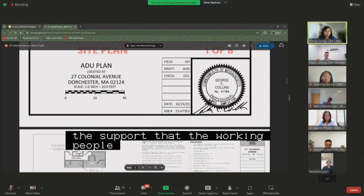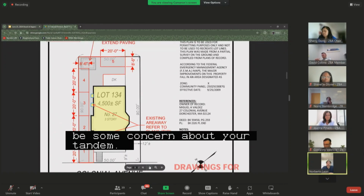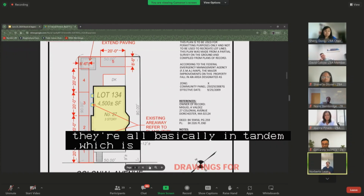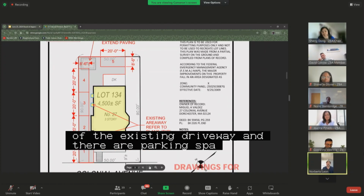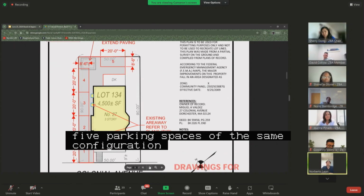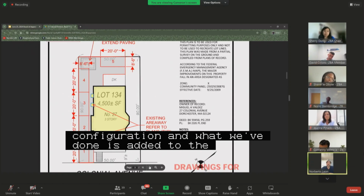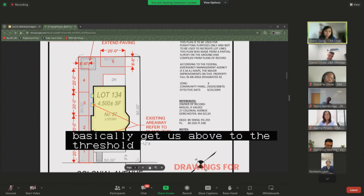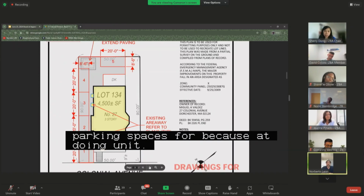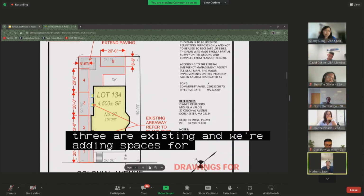There seems to be some concern about your tandem parking. Right, so we show five spaces, and they're all basically in tandem, which is pretty much what is existing there now. There's an existing driveway and they're all tandem parking spaces. What we've done is provide parking spaces that comply with the city's parking space sizes. So there are currently already five parking spaces in the same configuration? There are three parking spaces in that configuration, and what we've done is added two more to get us above the threshold of the required five parking spaces because of that fourth unit. So can you just point out numerically which ones are existing? Yeah, so 1, 2, and 3 are existing, and we're adding spaces 4 and 5. And we're going to take down a shed in the back of the property in order to accommodate that.